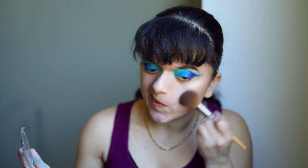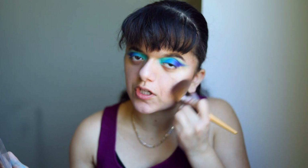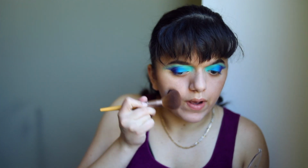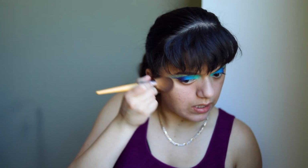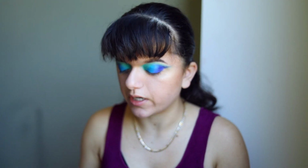I just like to swirl my brush in here and tap off the excess, and then use this to chisel my face. I'm actually not positive when this video will be coming out, but I recently went through my bronzer stash, looking at all the bronzers I've used and all the ones I've forgotten about. This is a bronzer I haven't used in a very long time, so for several days I have been trying to use it more, and it's really pretty. It blends really nicely, and I really do like it.